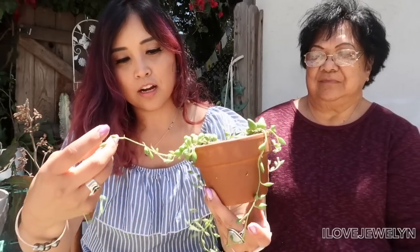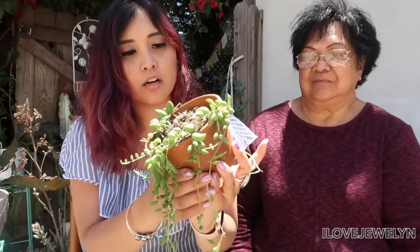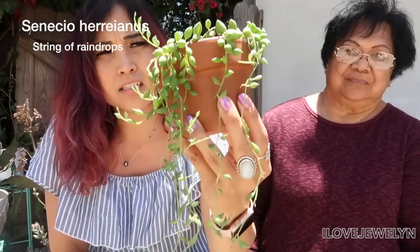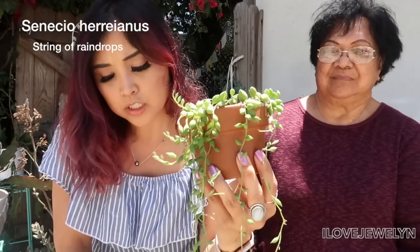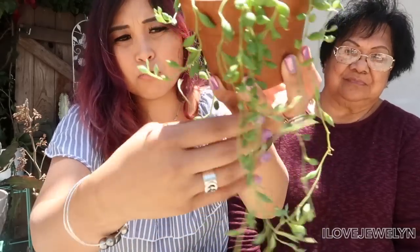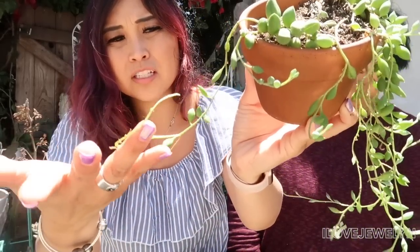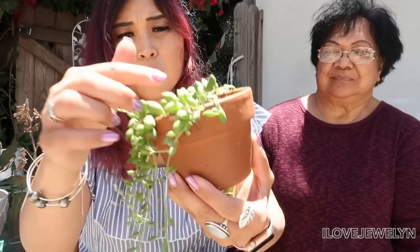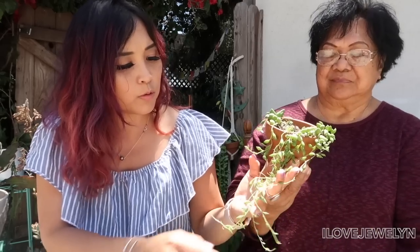Here's another fun update, and this is my string of tears or string of raindrops, and this is another plant baby that I think I purchased the same time as the string of pearls. So I want to say I got this one from Pasadena Rose Bowl Flea Market. Again, all of this is new growth. When I purchased the plant, it probably wasn't trailing at all, but take a look at it. It's so cute. So this plant is living in a terracotta planter, and I'm pretty sure I've had it just as long as my string of pearls. I probably purchased them the same time from the Pasadena Rose Bowl Flea Market.